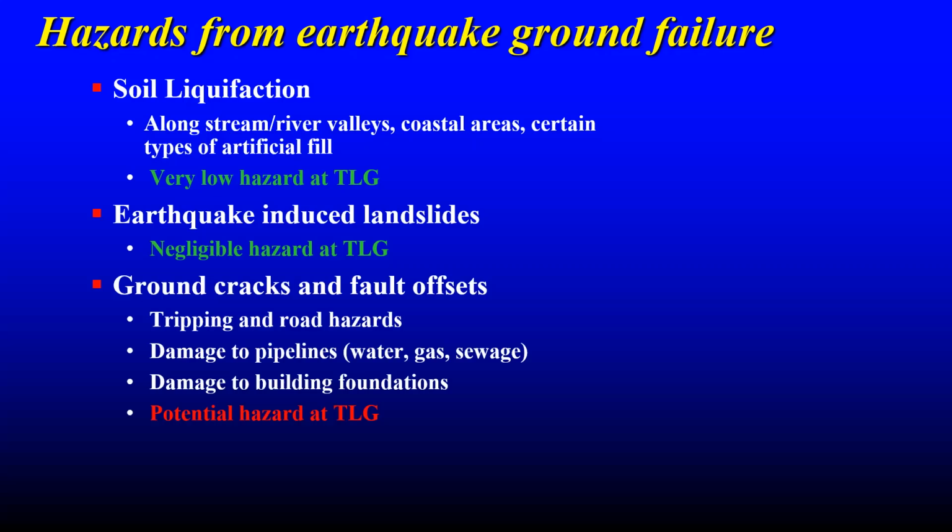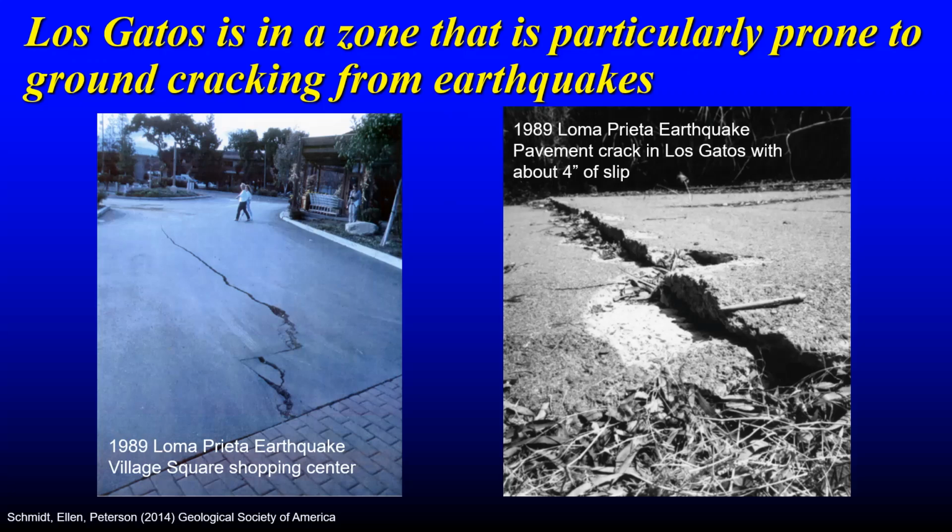Based on the 1989 Loma Prieta earthquake, it appears that Los Gatos and neighboring areas may have an above-average hazard from ground cracks and small offsets. These are just two of the many examples of extensive cracking that occurred in Los Gatos. And you can see that one is offset and one is just a simple opening crack.